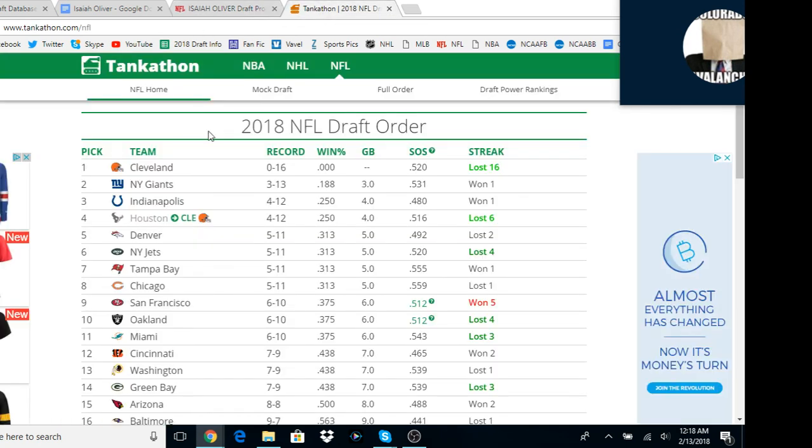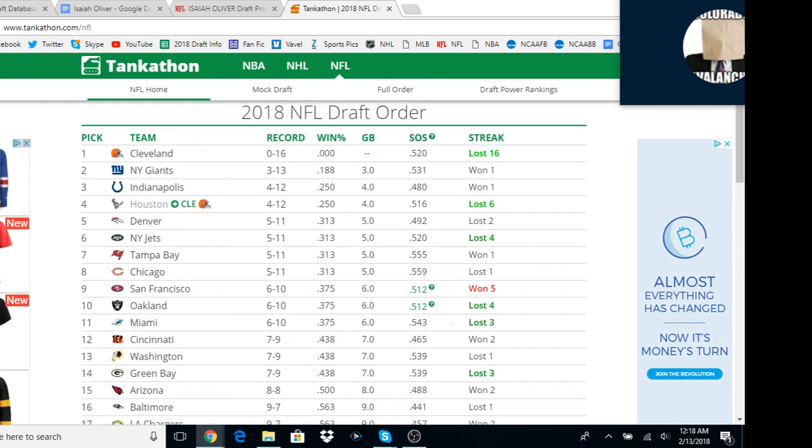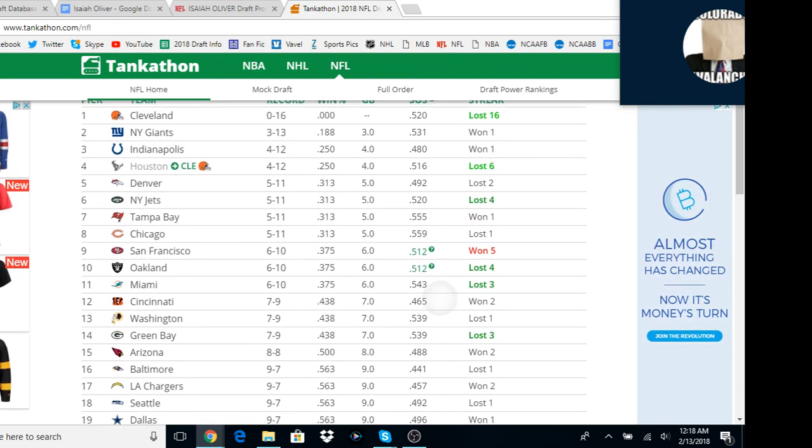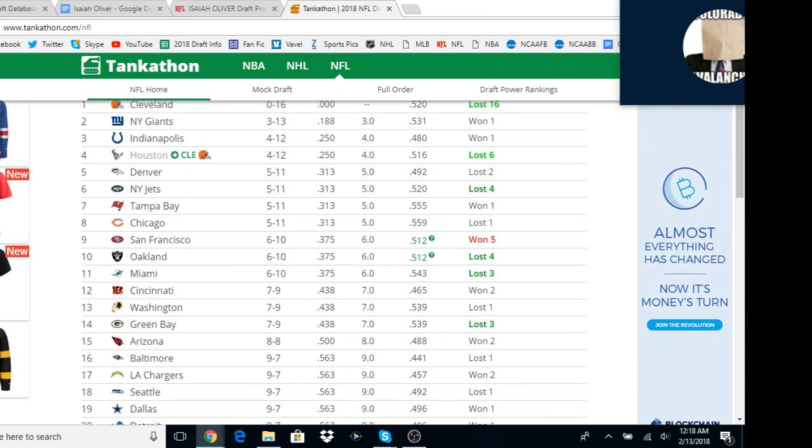Are you done with that yet? Yeah. Cool. So here is the draft order. Are there any teams really in the top 20 that stand out to you that you could see taking him? Dallas is the main one. They have a pretty big need at corner, and they took the other Colorado corner last year in Awuzie. So I think it could be a natural fit.